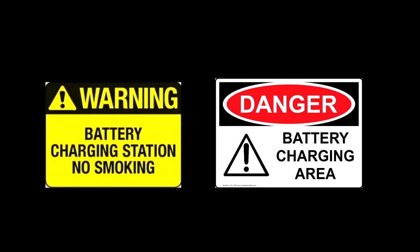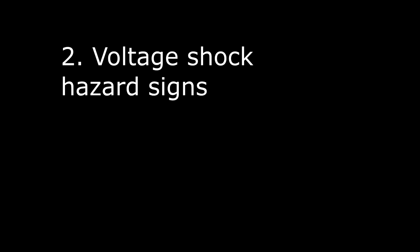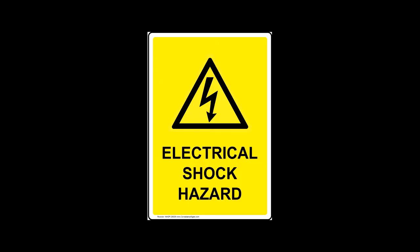Use these signs to indicate the need for caution around batteries that are charging. Voltage and shock hazard signs and labels. Shock hazard and voltage safety signs are suitable for indoor and outdoor use. Any business and house with electrical hazards on its property should use these signs to help protect people.